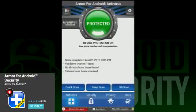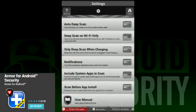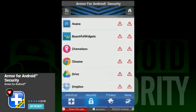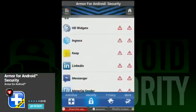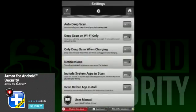Next up is Armor for Android. This application has so many uses that it's unfair to classify it one way or another. So if you're one of those paranoid people who need their Android devices to wear tinfoil hats, then Armor for Android is for you. The app triples, that's right, I said triples, as a task manager, antivirus app, and permission manager. Using these tools you can make your Android device squeaky clean and keep it that way. Wrapping up all these features is a clean, easy-to-use interface that even beginners can understand.